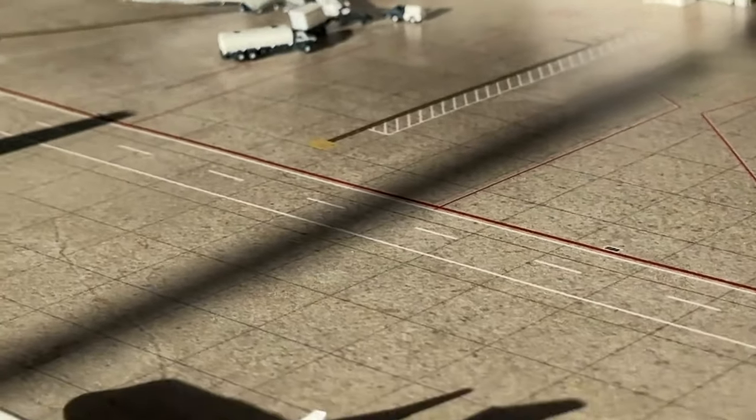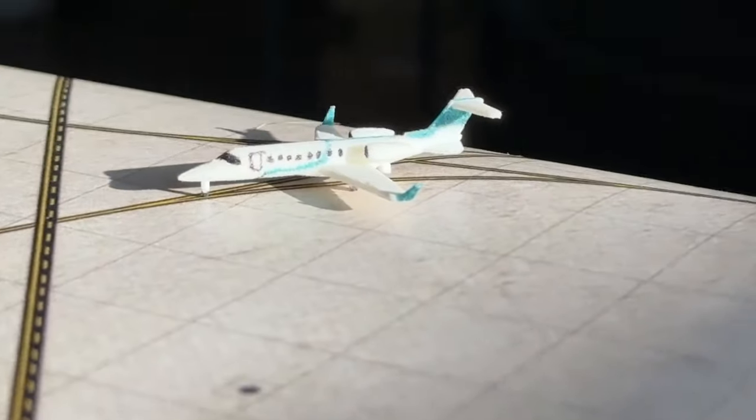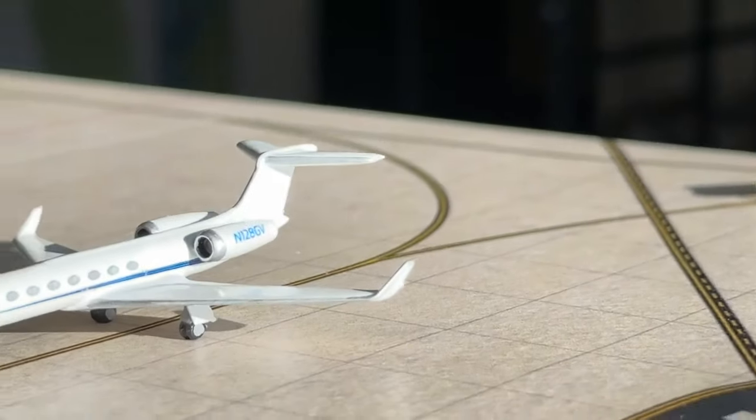Let's go ahead and bounce on over to our taxiways. We have some fun faces to take a look at here. So let's see what we got. We got this Jet 75 taxiing in right now from Burbank. This aircraft's now going to be heading on to Destin. Get some beach sun there. So that's awesome to see.